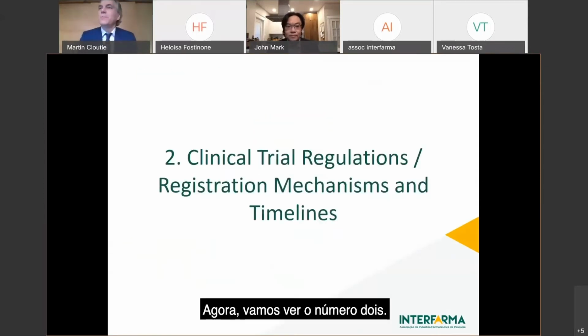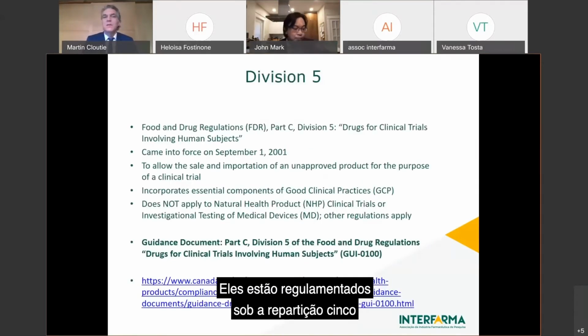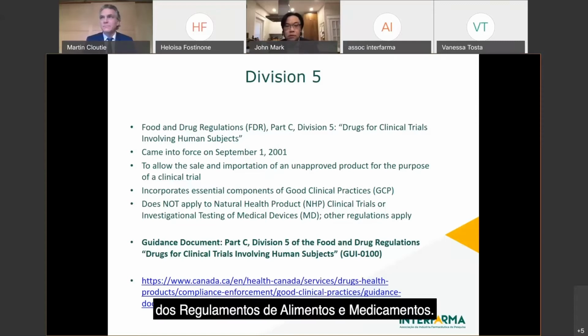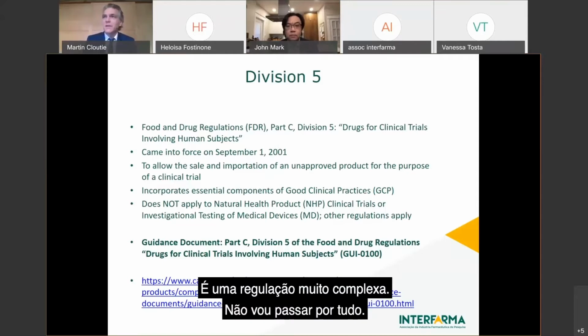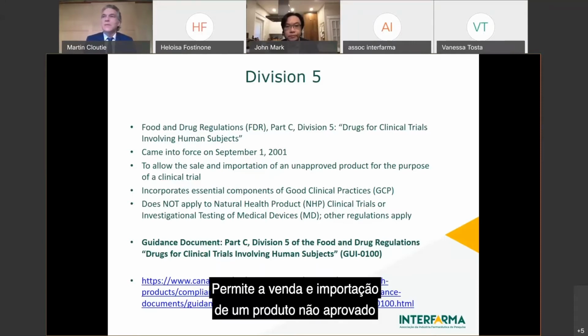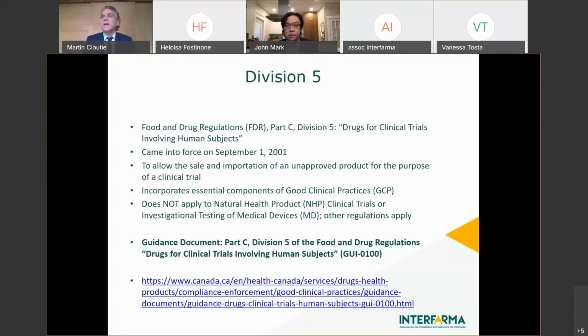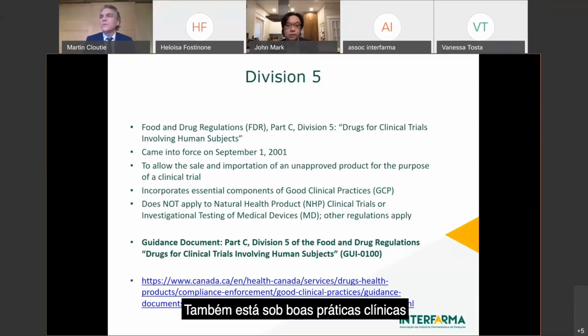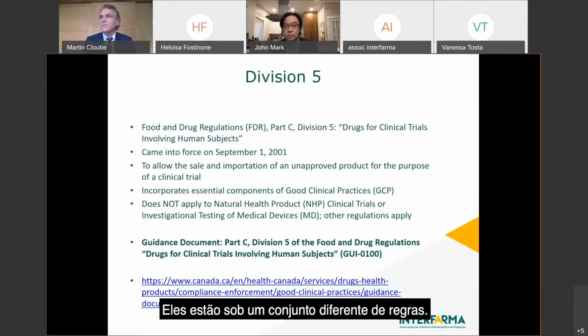So now we'll move to number 2, the regulation and the mechanism in Canada. They are regulated under Division 5 of the Food and Drug Regulations. It's a fairly complex regulation, so I won't go through all of it. It came into force in 2001, and it allowed the sale and importation of unapproved product for the purpose of going through a clinical trial. It also falls under good clinical practices to make sure everything is fine. This does not cover natural health products nor medical devices. They're under a different set of rules.